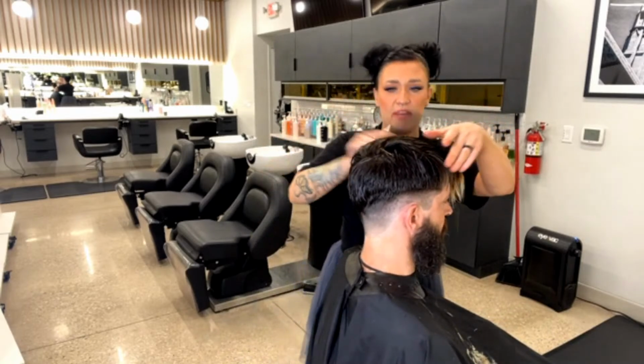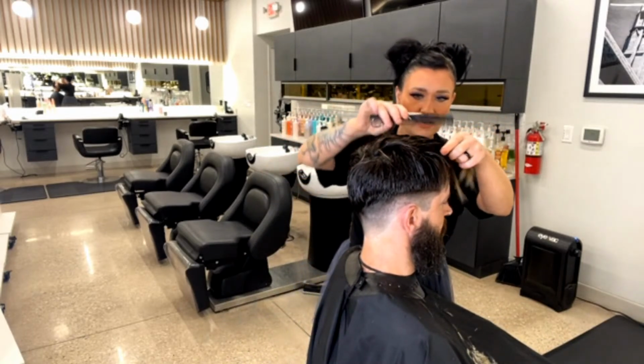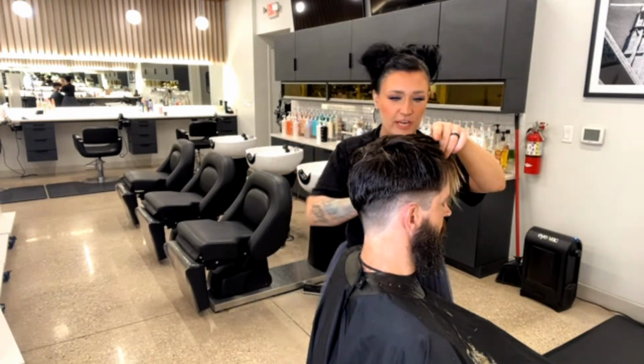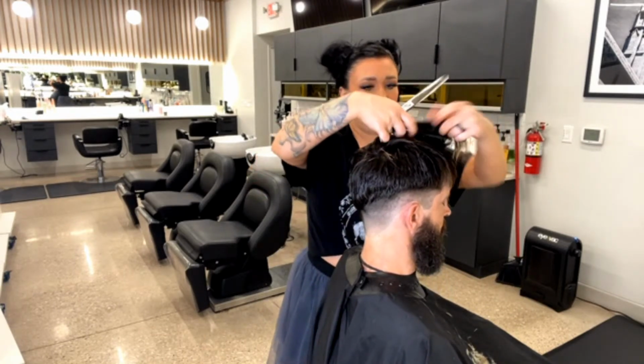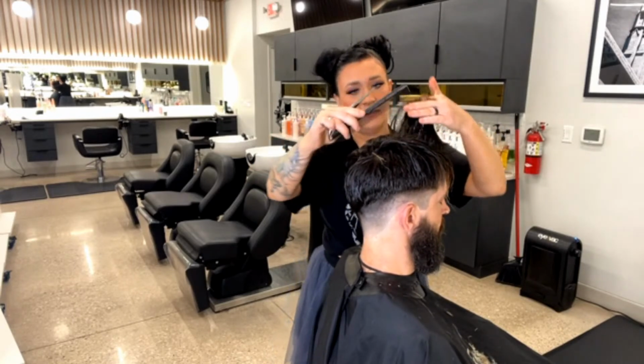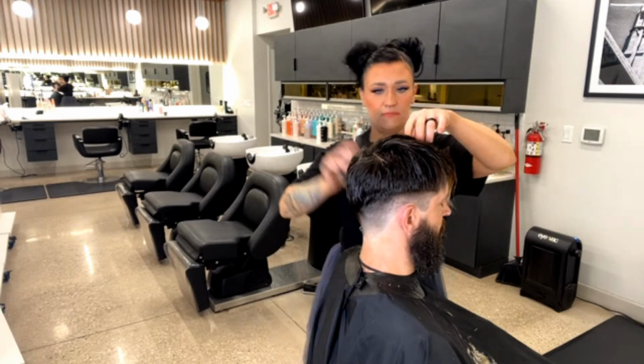So I'm lifting up in vertical, slightly pie sections, lifting this up, finding the guideline that I've created and established at the very front that's going to connect to the back, lifting this up. That looks good. Let's see.